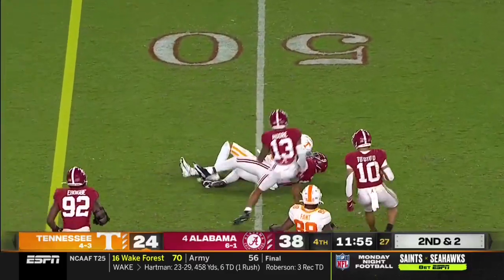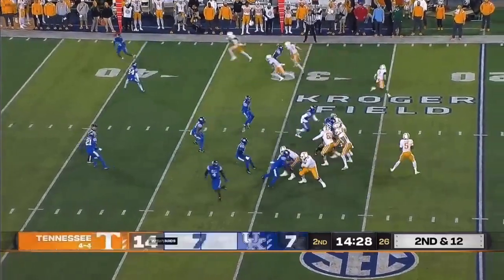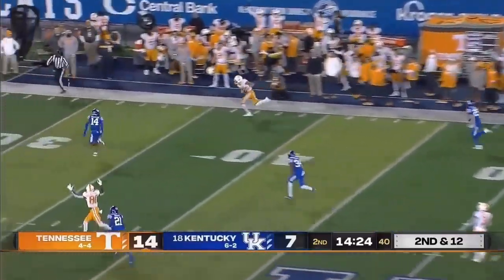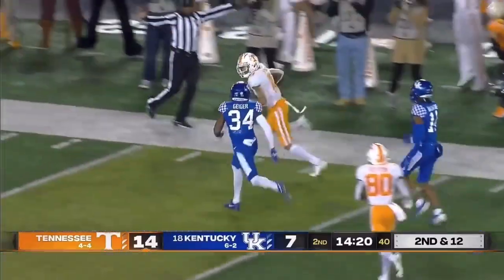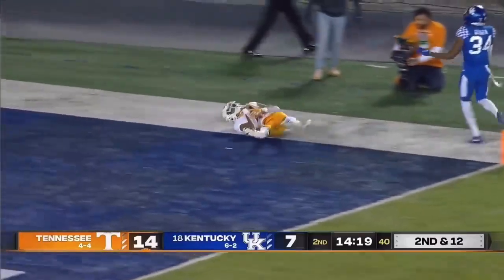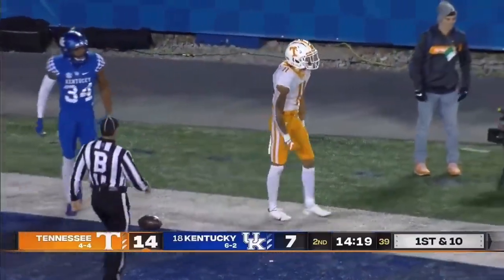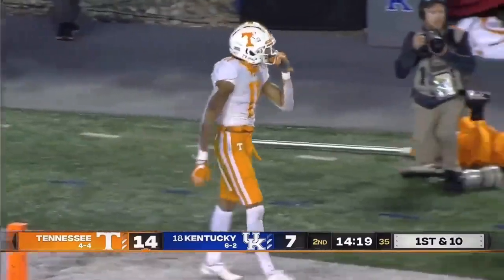Short set again, and this is the up-tempo Volunteer attack. Hooker has a man wide open again across midfield. It's Jalin Hyatt. Breaks a tackle at the 20 and shoved into the end zone. And the official on the far sideline saying they stepped out of bounds.